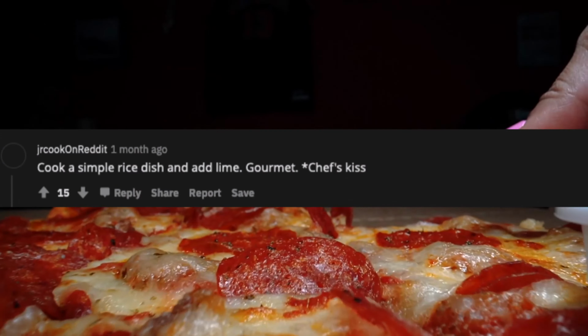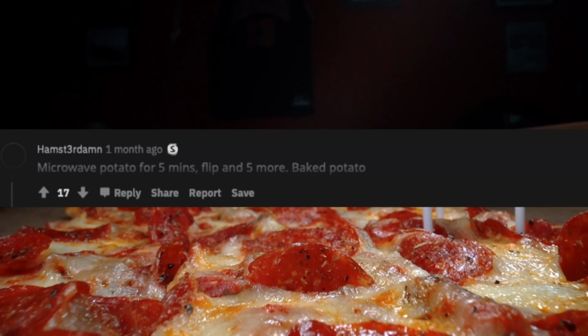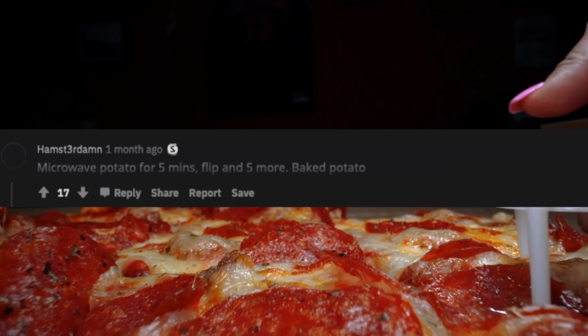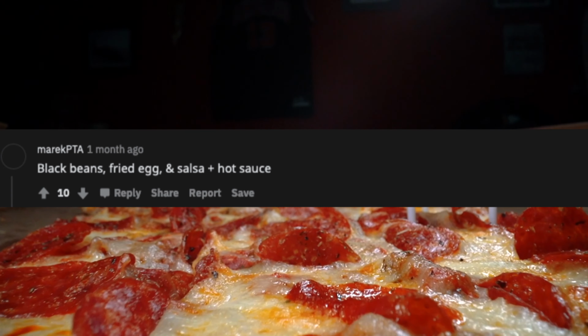Microwave. Cook a simple rice dish and add lime. Gourmet. Chef's kiss. Microwave potato for 5 minutes, flip and 5 more. Baked potato. Black beans, fried egg, and salsa plus hot sauce.